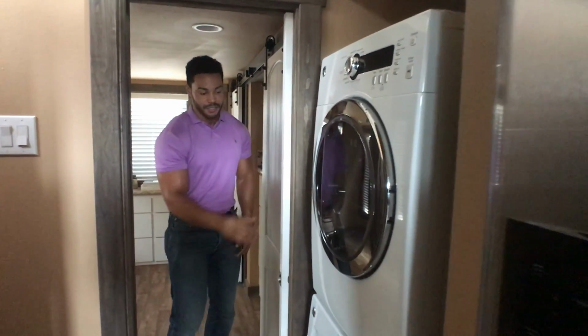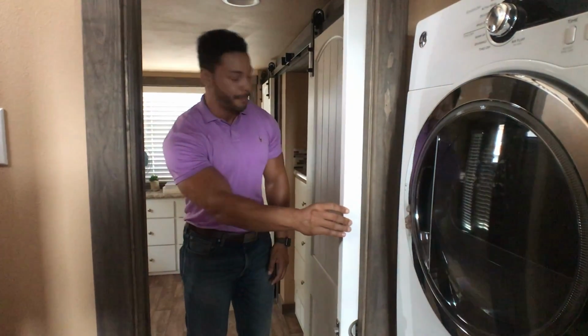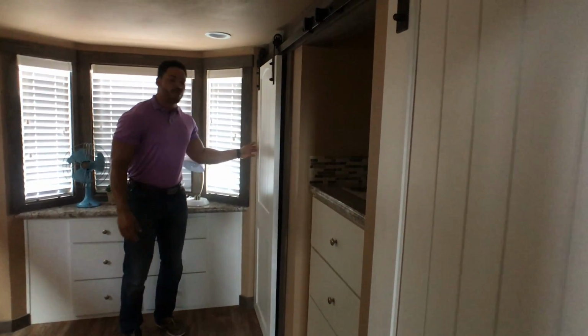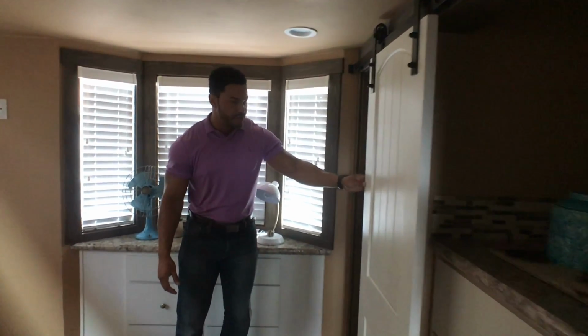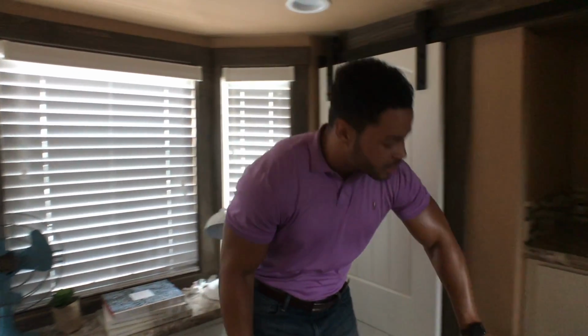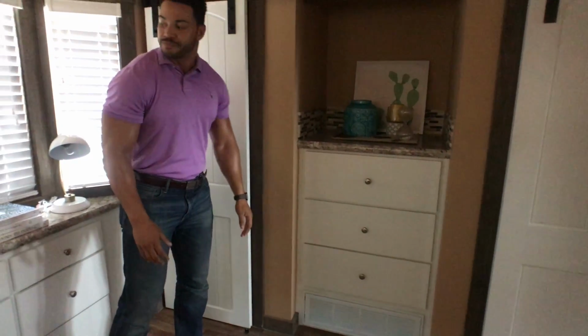Come back to the master, got the nice pocket door, painted white, kind of gives it a little bit of pop. And everybody's favorite, everybody loves the barn doors, guys. Slide for your convenience, no swing in here, gives you more room. You got the nice dresser as well in the middle with a cutout for you to put your TV.